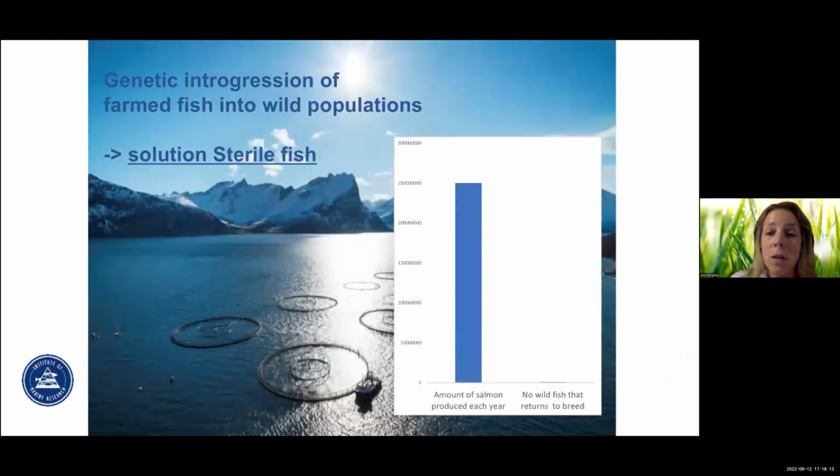This is just an illustration showing how much farmed fish you find on the coast of Norway. And you see this tiny bar to the right. That's the wild fish swimming by trying to breed. One of these containers can contain up to 200,000 fish. So if they escape, they really can have a large impact on the genetic integrity of the wild fish, which is not a large problem maybe now, but in a few years, as more genomic selection is coming and also use of gene editing, this can become a larger problem.